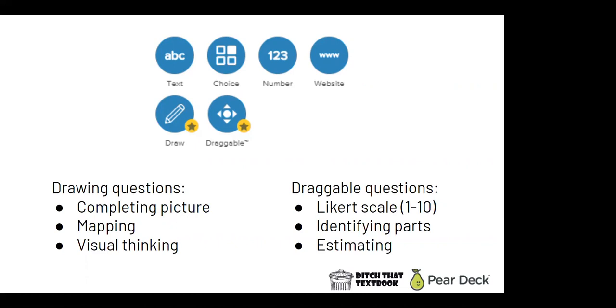Completing a picture, if you have a half completed picture and you want students to be able to finish it, that could work. And then of course there's visual thinking too. If you do some sort of brain dump where you have students write out words and draw little doodles or little stick figures or whatever, this could totally work too. And there's lots of brain research behind the power of using text and images together, so that's good.